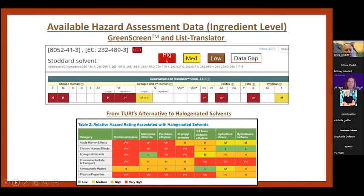I'm trying to breeze through that because we can get into the weeds on this one, and I'm happy to explain to anybody in more detail if they're interested. The second diagram is from that TURI resource that I listed earlier, the halogenated solvent alternatives guide. You can see acute human effects very high for three of the solvents, et cetera. So this is a little simpler way to present the data. I find these tools very helpful because you can quickly, at a glance, find out things that you need to be very careful of.